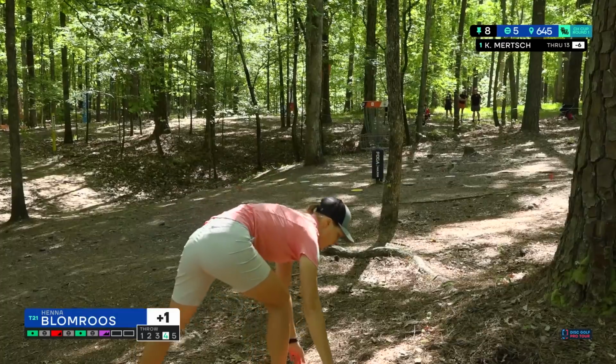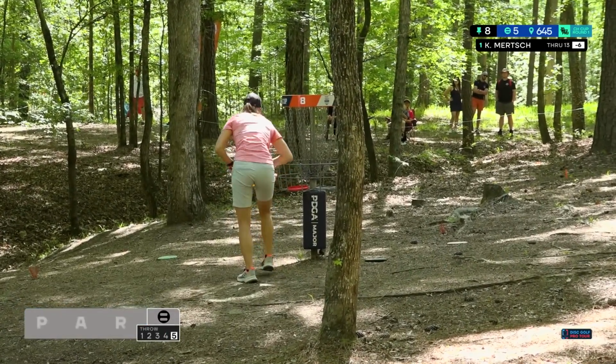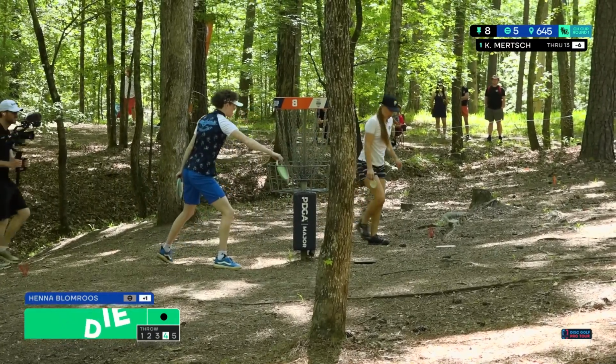Oh, Henna comes up short for her birdie putt. Actually, didn't Kristen get this one, right? Yep, yeah, she eagled it. The first eagle of the tournament. You know her, you love her. Kristen Tatar.